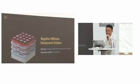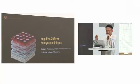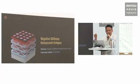Now, this is negative stiffness honeycomb octopus sushi. When you bite it, it shrinks, bounces back, and repeats. It moves in your mouth, which should be a whole new food experience.